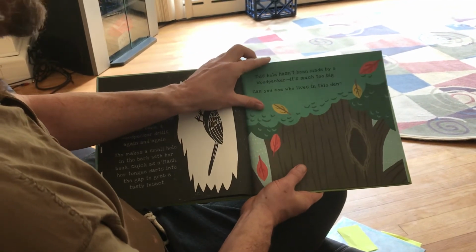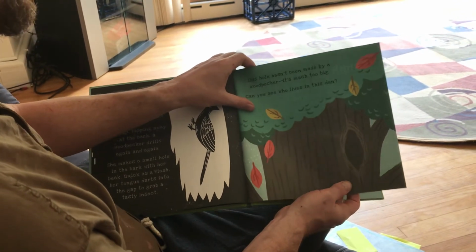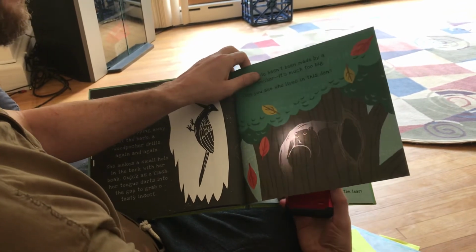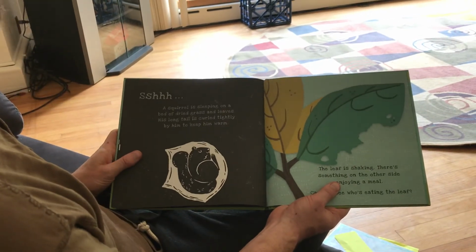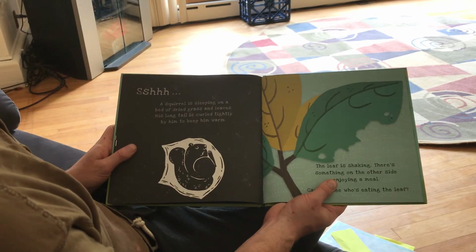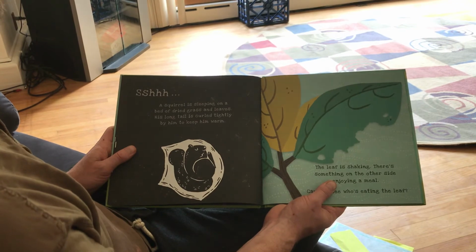This hole hasn't been made by a woodpecker. It's much too big. Can you see who lives in this den? A squirrel is sleeping on a bed of dried grass and leaves. His long tail is curled tightly by him to keep him warm.